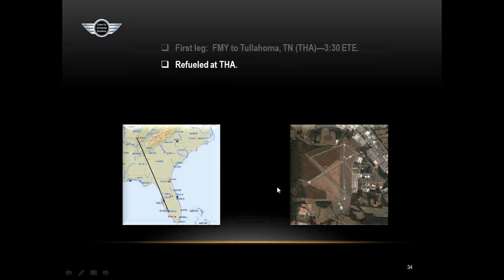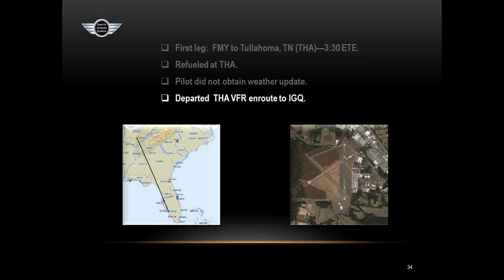I might have split that up in half, but that was the plan. And then he actually flew up to Tango Hotel Alpha and refueled. But while he was refueling, he did not obtain a weather update. So he was making a long flight. The accident report doesn't say whether or not the pilot obtained a weather briefing before he left Fort Myers, but there is evidence that was reported that he did not get a weather briefing at Tullahoma. He departed Tullahoma VFR en route to Lansing.